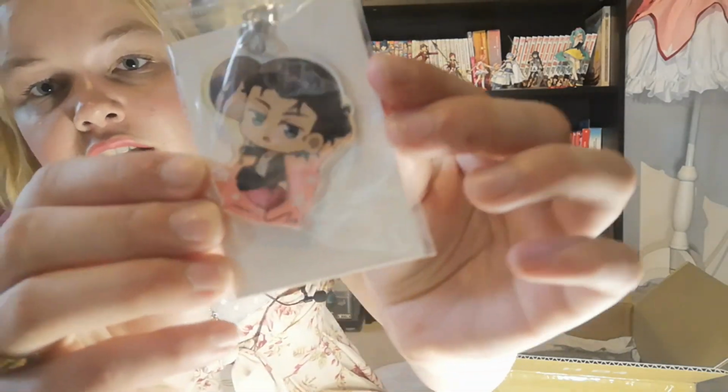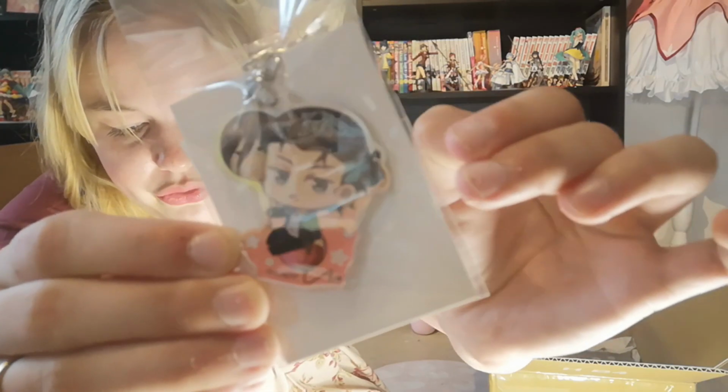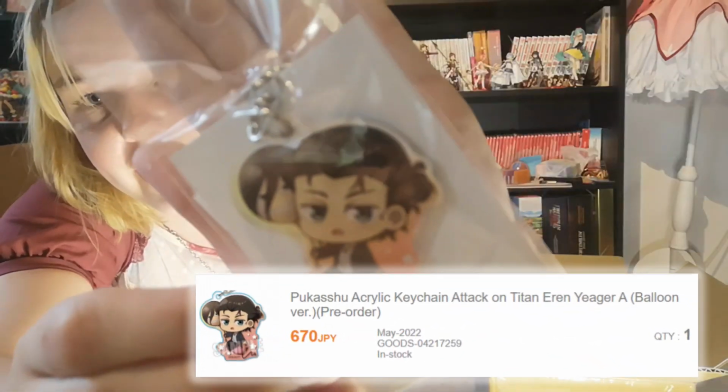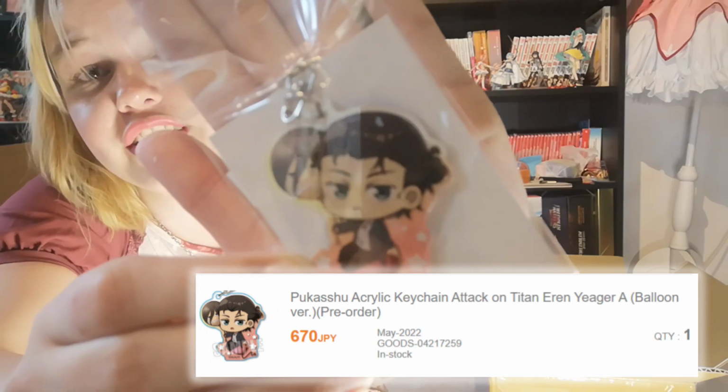Then the next few keychains are also Attack on Titan. There's a lot of Attack on Titan in this package. They are all from the same series. They are the Balloon Pikachu acrylic keychains, the Attack on Titan balloon versions. And this is Eren with his Attack Titan. And they were all 670 yen each.